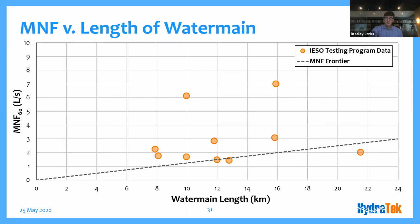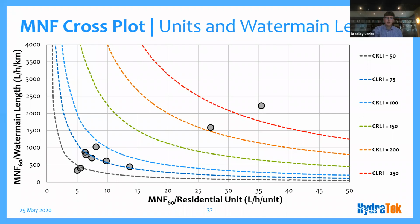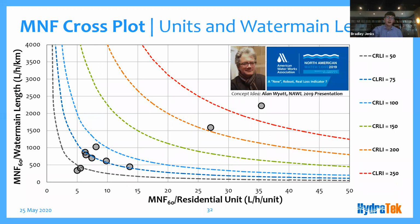Another one looks at the length of water main, which is typical for looking at the normalized performance of different DMAs. Not as strong a relationship across that frontier, but again, we're still seeing these outliers. Interestingly, a presentation that we attended at the North American Water Loss Conference this past year by Alan Wyatt looked at an indicator blending the number of connections, or in this case, we've adapted it to the number of residential units, with water main length as another way to objectively assess the data. And again, as expected, we see these outliers appearing.